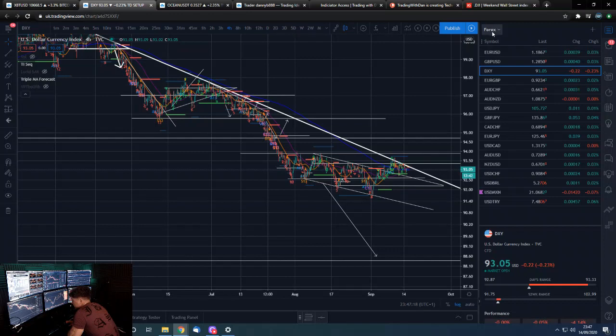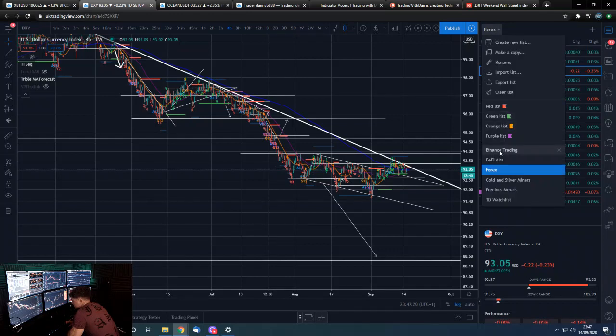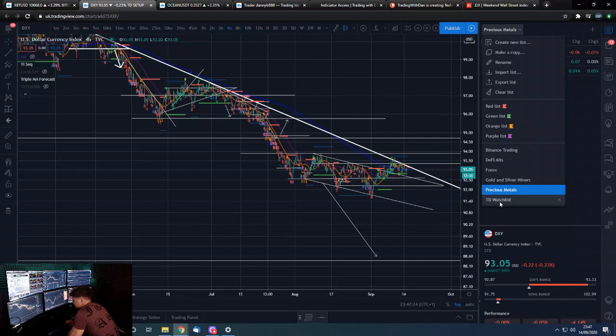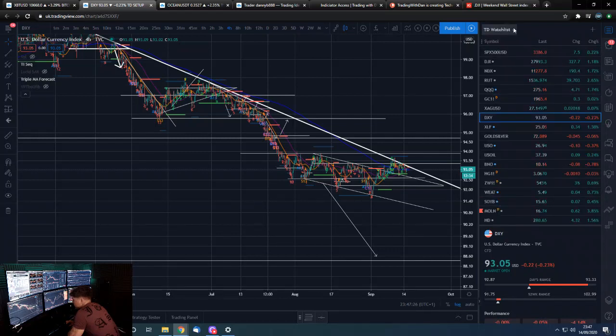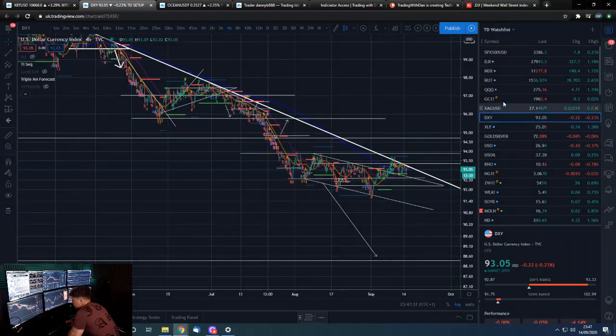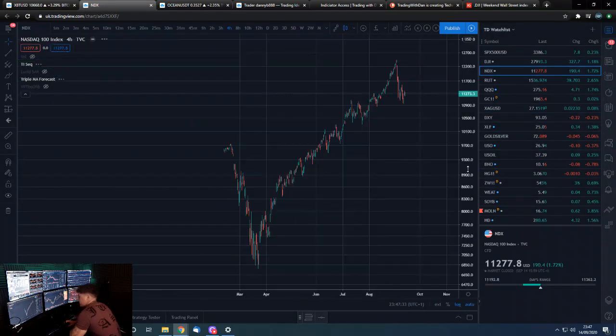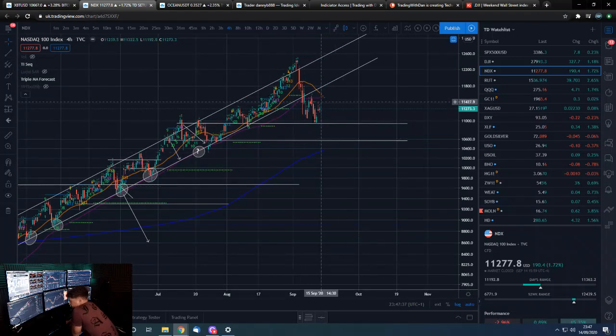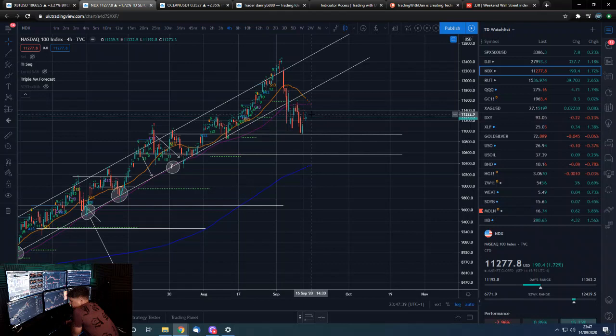Stock markets, we will have a quick look at those. Not that one, this one, here we go. I might delete that; there's not really much on it. Let's have a look at the Nasdaq first. Nasdaq had a good day. It obviously gapped up at the open, and it's holding this level here, which is obviously important.